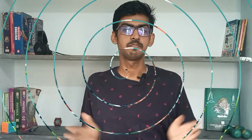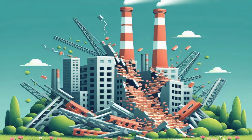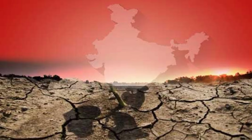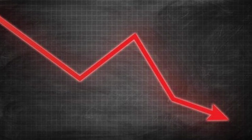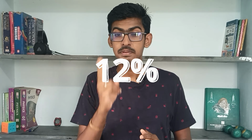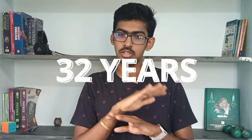The impact of British policies was devastating. Traditional industries collapsed, famine became common, and the overall quality of life plummeted. By the time the British left India, food security was a joke, literacy was at 12%, and life expectancy at just 32 years.